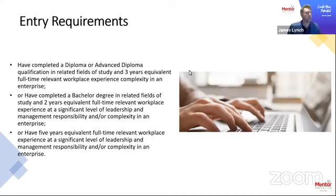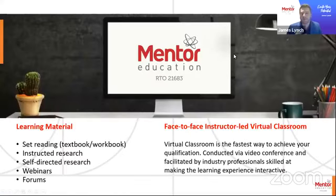Now, the learning material itself is built up of set reading textbooks and workbooks, instructed research, and self-directed research. We do regular live webinars, and this is something that's built into the course itself: the ability to link in not just with your tutor once a week in a live virtual classroom environment, but also the importance of building a cohort. That's fellow students who are completing the course with you.